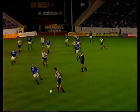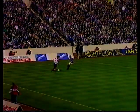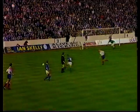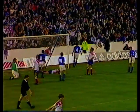David Robertson may try to use his pace here, going outside Risom. But Risom is quick himself. That's a good reverse pass. Here's Makalichenko. The chance is on now! They couldn't have been closer. McCoist was inches away from the opening goal.